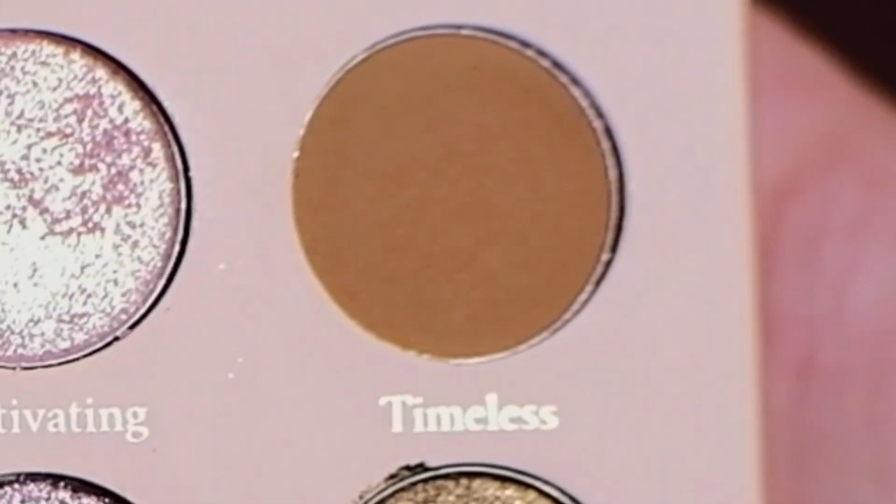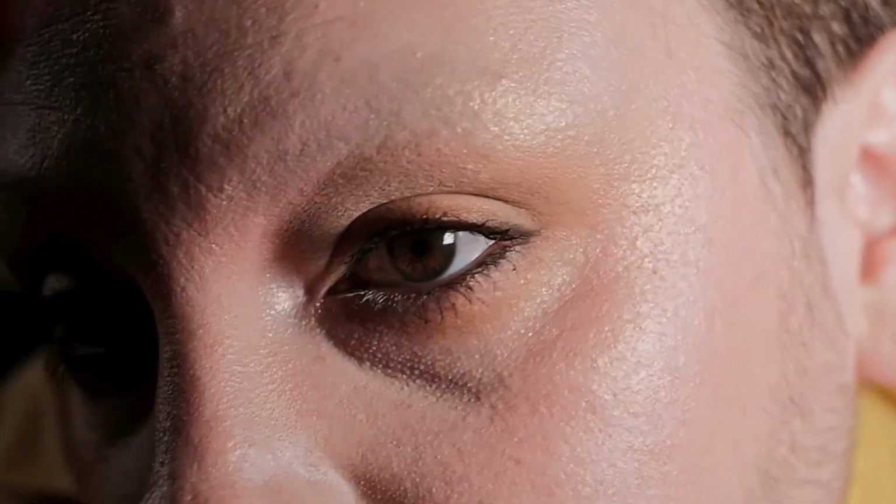So for this look I firstly went in with Timeless and Intoxicating mixed together on a brush and went through the outer portion of my lid and crease area, sweeping it through to make this nice soft brown gradient.